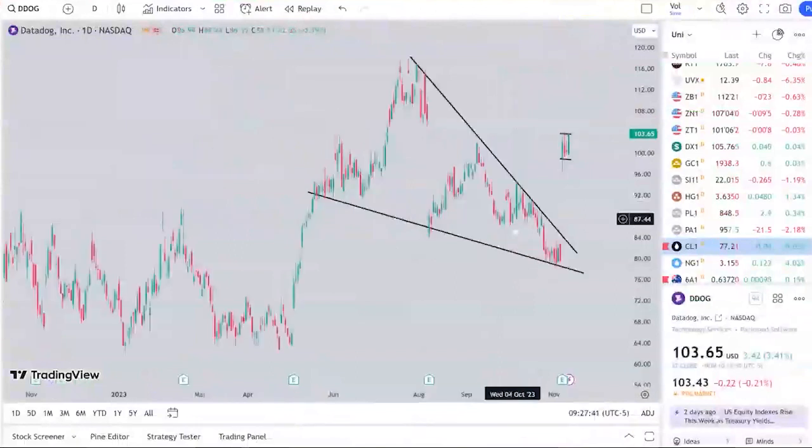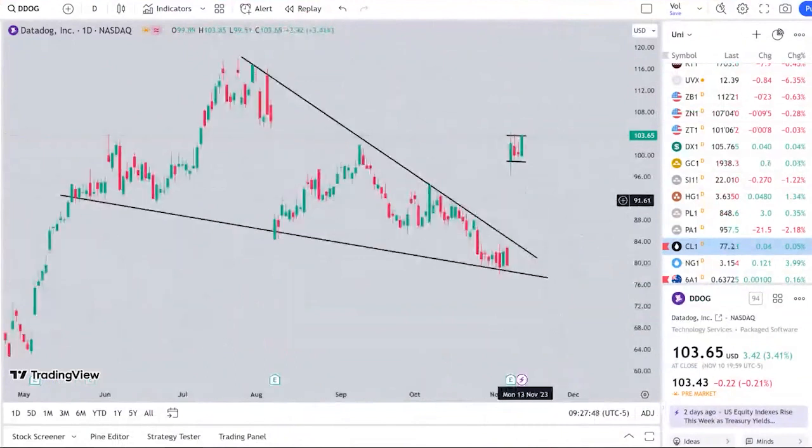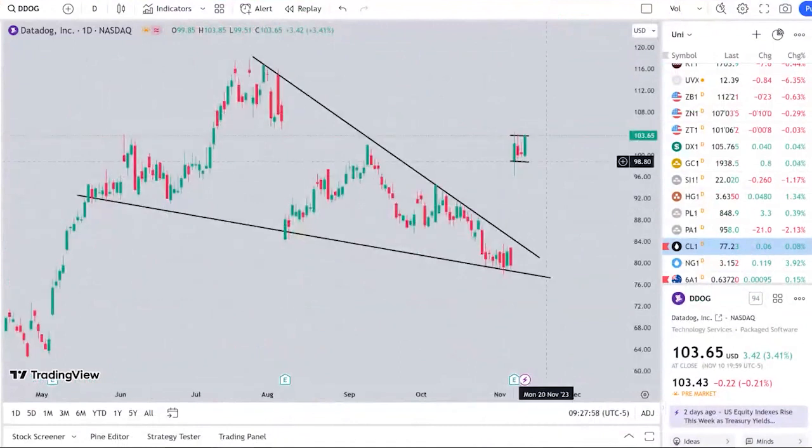You can see it gapped higher. This was just a stock I was watching, a nice little wedge that it blasted higher from on a strong earnings report. And it is building out a nice little flag here. It gives you a really tight little risk-reward setup. If you see it above 103.75 this week, I think it's going to make a move against this yearly high around 120, which is a hefty move. And you don't want to see it below 98.70.